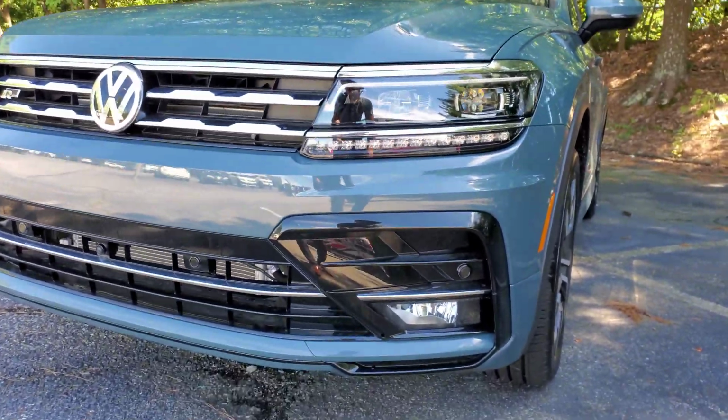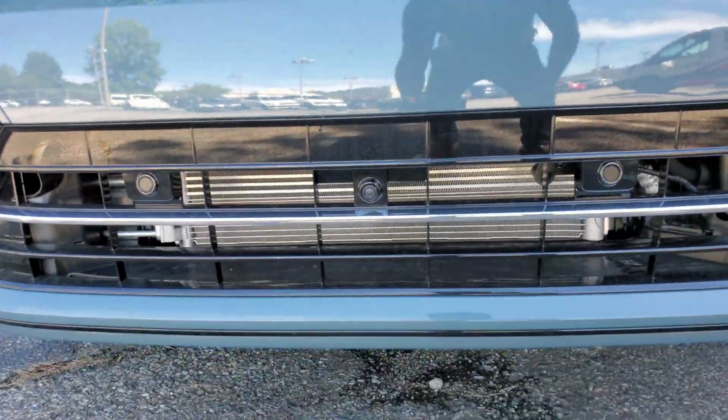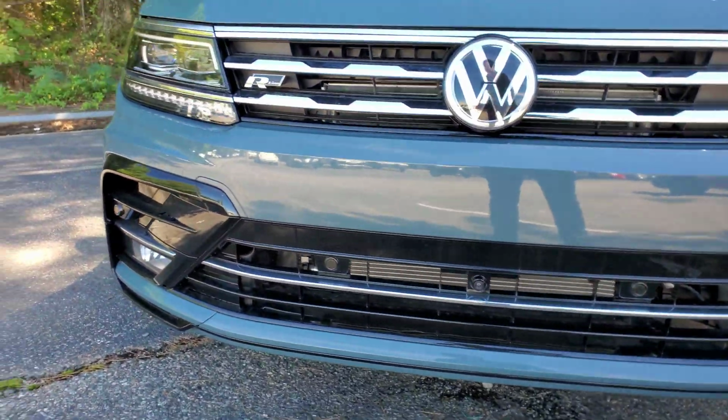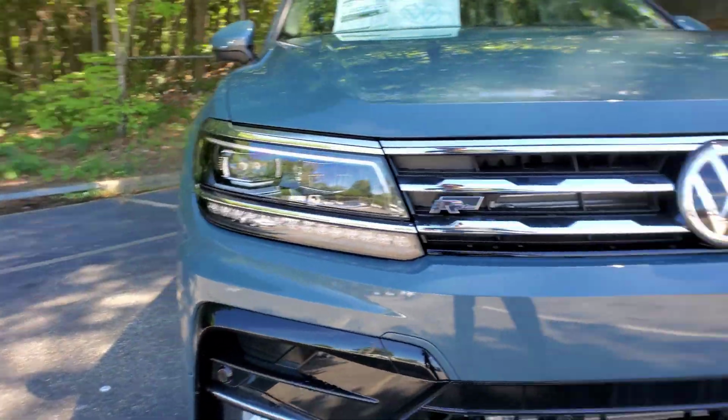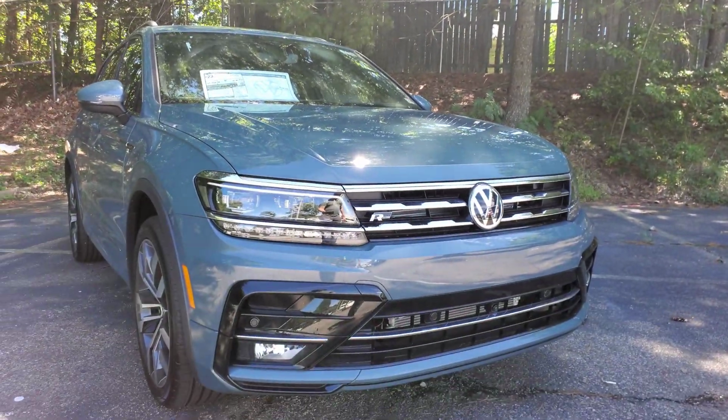Beneath that, we'll find our fog lights. Right down on the front here, we have a camera, front-facing camera, that we will get to via our infotainment screen in just a minute. And that is the front end of our Volkswagen Tiguan.